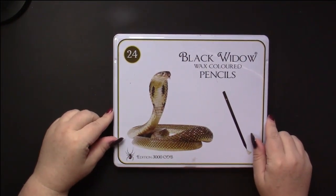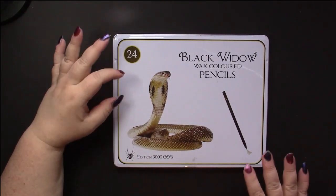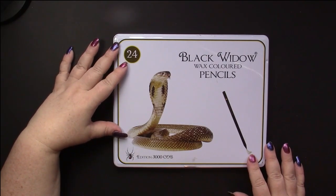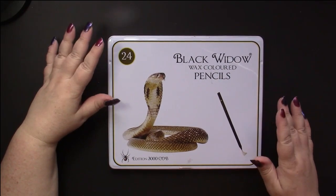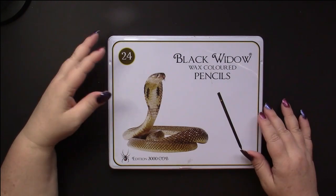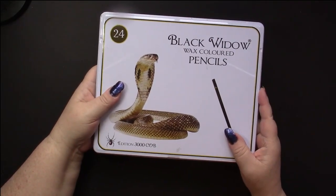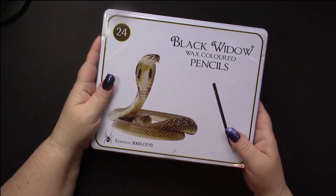But, for Christmas, I got the Black Widow set of Black Widows, the spider one, and I got the light skin tones. So I'm working on completing the set because I absolutely adore these pencils. So these are the Cobras, which I got last month, and in February I'm going to be getting the Scorpions and the Dark Tones.